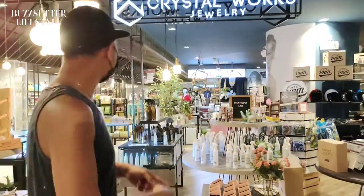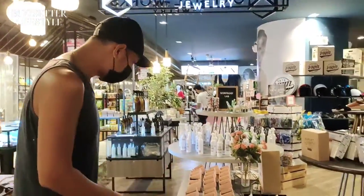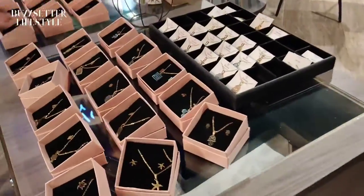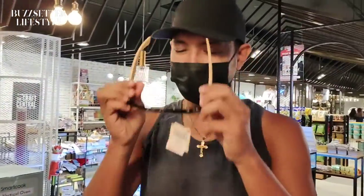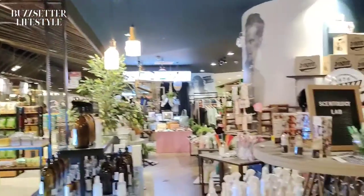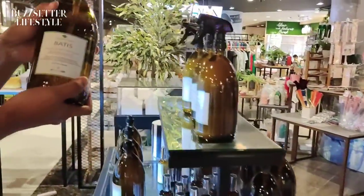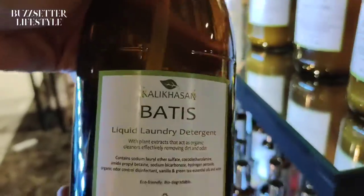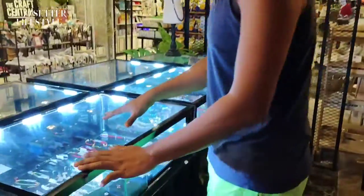Hey guys, next up we have the crystal work jewelry. As the name mentioned, everything is all jewelry. It's all over here, you can see. We have some pendants, good for your stuff. Good for ladies, of course. They also have some great shades over here. Check this out, guys. It's called wood because this is literally made out of wood. Let me try. So they got some wood shades that's very surfer style. And some more over here. I believe it's some sort of lotion, I'm not really sure. Oh, it's a disinfectant. Right here, called Butties. And they also have some over here. Some more jewelry stuff pinned over here.